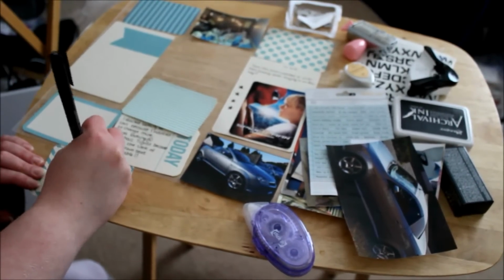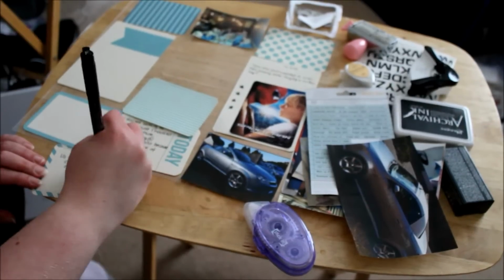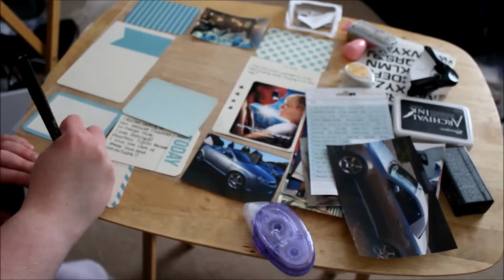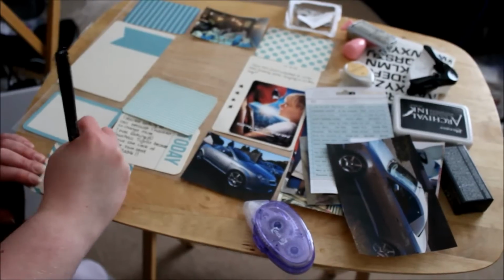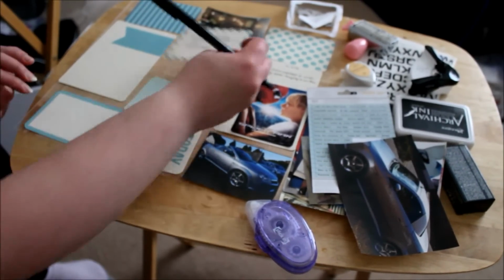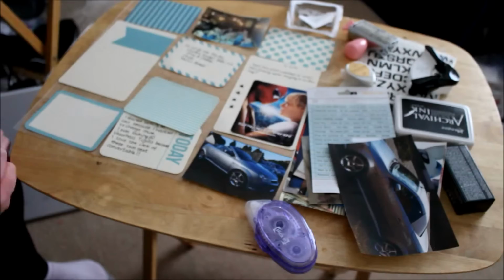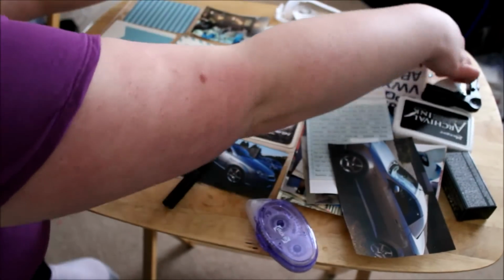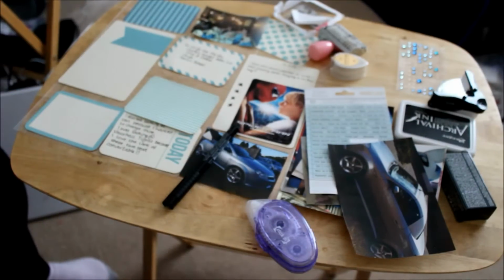Most of these cards are from the Kraft core kit. Because I have that, I'm using most of the colours out of that. At the moment it is working for me, but I am looking at getting some partial kits, and then when it's payday, hopefully, fingers crossed, I'll have some new little ones that I can start using in this folder.